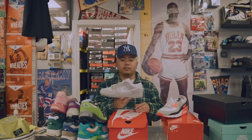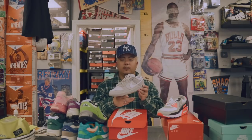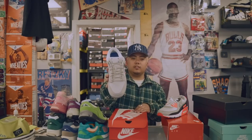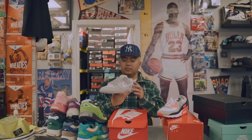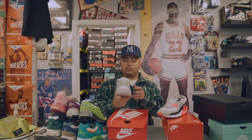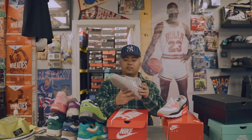This is the Nike Dunk Low Pure Platinum, I believe. And the laces are like this rope stringy type of thing, if you guys can see there. I guess these are kind of cool if you're into different laces and the whole all gray look. They kind of look like an SB from a distance, but at the end of the day they are Dunks.